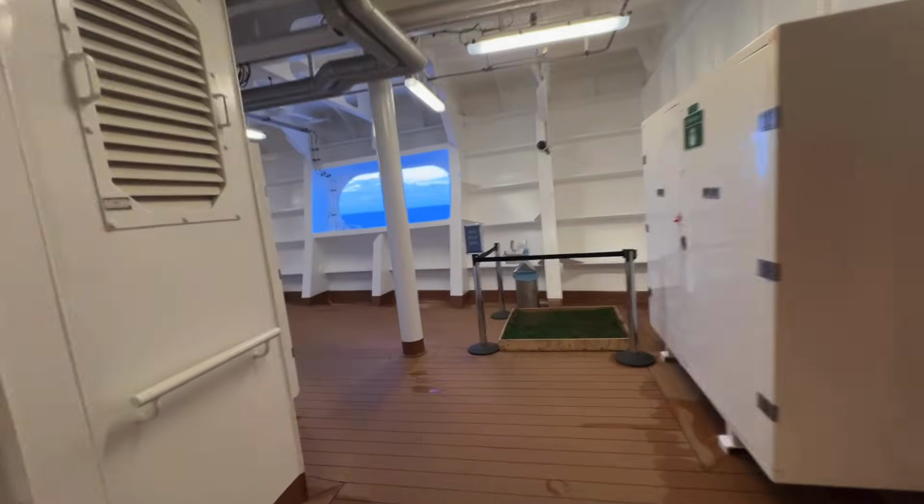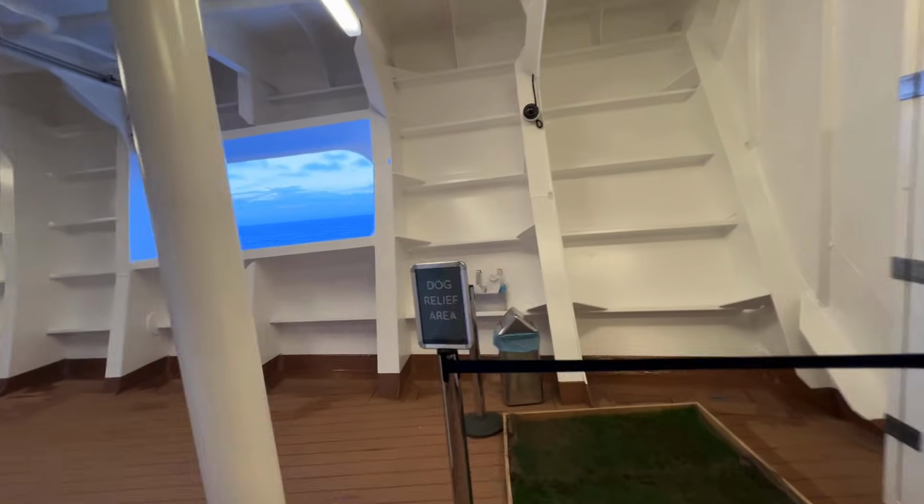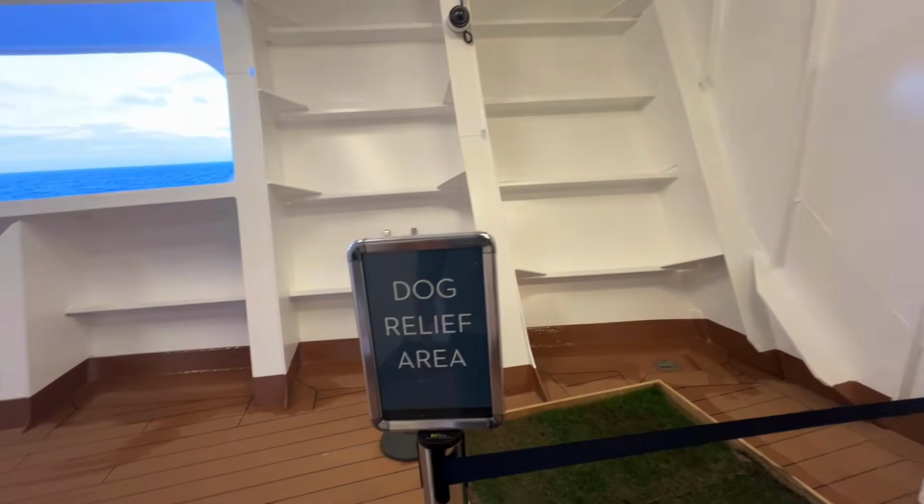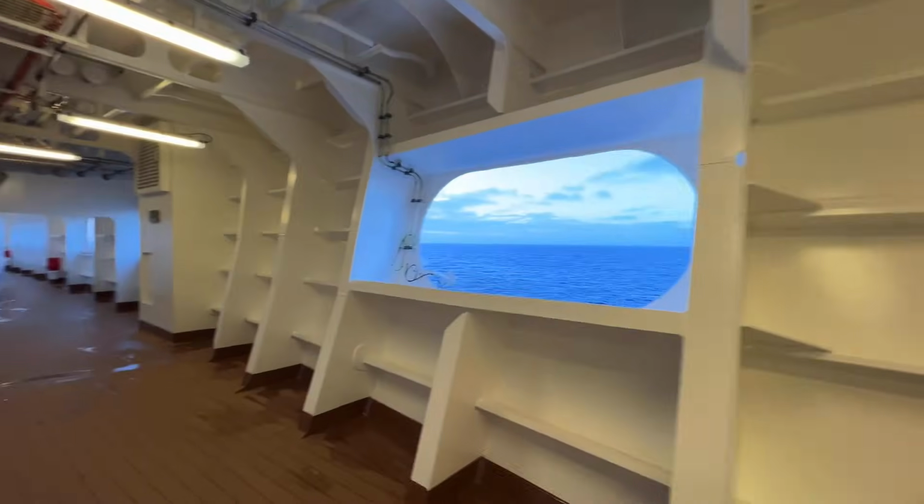Speaking of puppies, if you do happen to have a dog with you on board, there's his relief area. All right, back to walking.